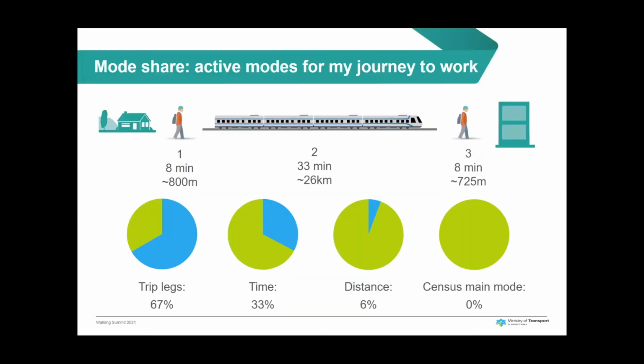Now, in terms of mode share, we've heard from climate change talking about mode share, everyone's talking about mode share. Just what is mode share and how do we measure it? So the easiest way to think about this is, we're going to use stories, and this is my trip to work or journey to work.